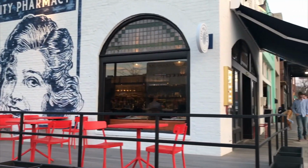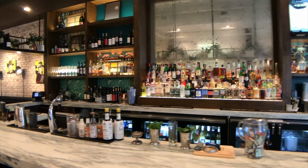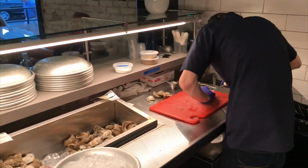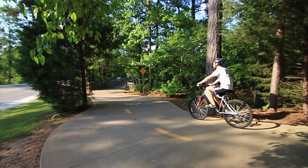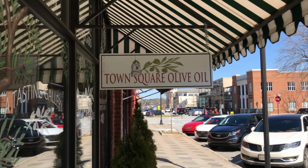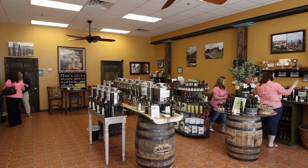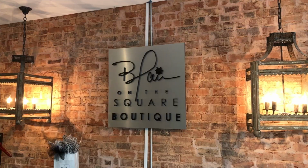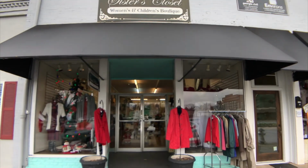Another fantastic place for dinner would be City Pharmacy with its beautiful bar, great salads, meats, seafood, and even an oyster bar. There are miles of walking and mountain biking trails around town. Plan to visit the Town Square Olive Oil Tasting Gallery. Do you love to shop? Well, you'll have no shortage of locally owned small boutiques and consignment stores scattered all around town.